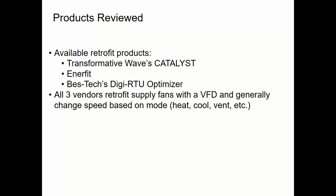So what they decided to do is to control the speed of the fan based on what mode it's in. Is it in the heating mode? Is it in the cooling mode? Is it in the ventilation mode? Is it in stage 2 of cooling? It's basically the same thing we've done on residential furnaces that have ECM motors for 20, 30 years.